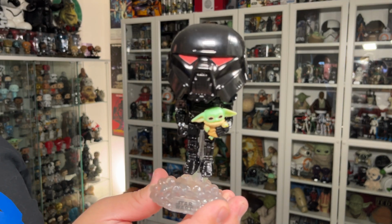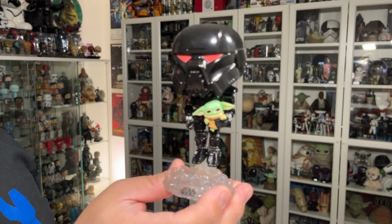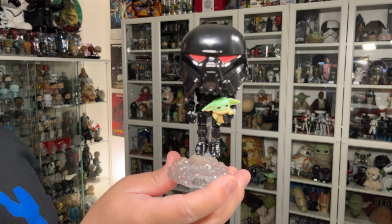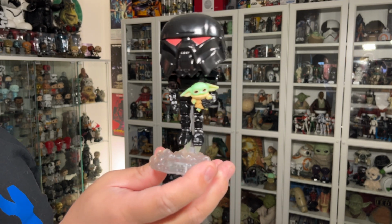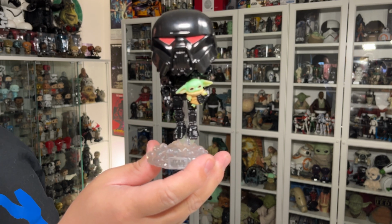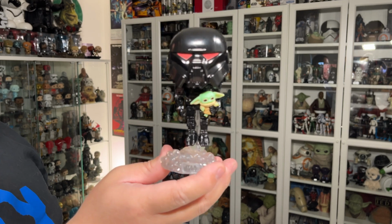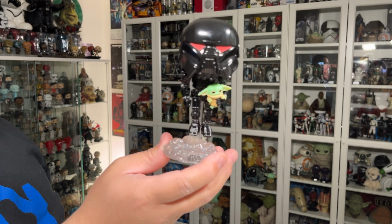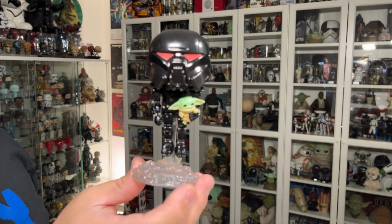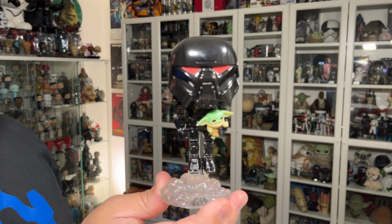And again, as I mentioned, the details on these ones where they're droid characters or aliens, and also anything with these flight stand bases where it looks like the flames are coming out of their feet or their jetpacks or stuff like that. Like this one, it looks like he's flying. Just love that. Anytime they give me a different looking base other than that black base, you got me, Funko. I'm buying it right away.